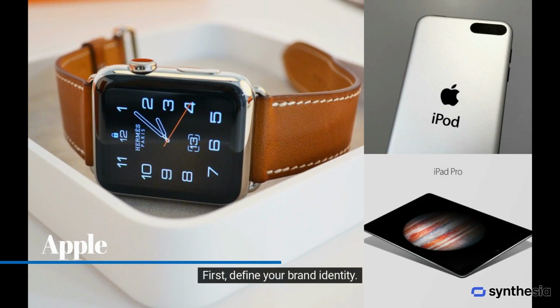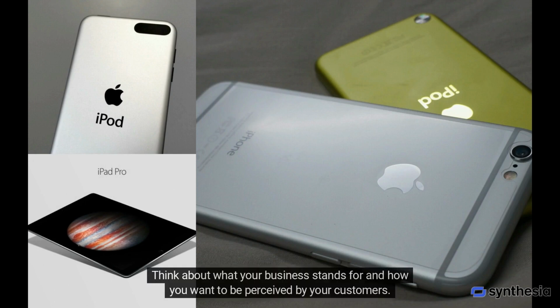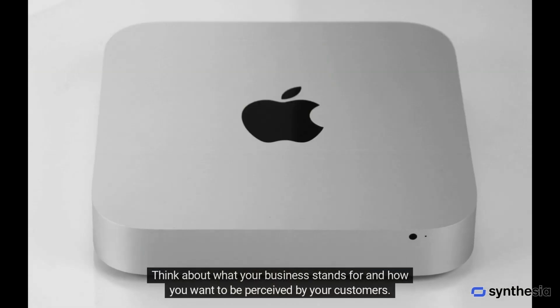First, define your brand identity. This includes your brand's mission, vision, values, and personality. Think about what your business stands for and how you want to be perceived by your customers.